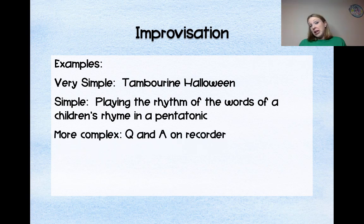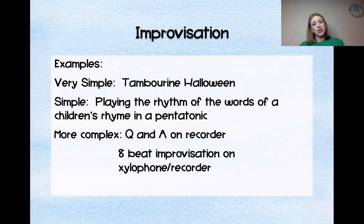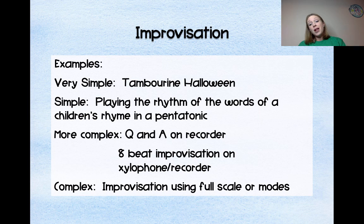More complex is question and answer, because now you're asking them to think a little bit: okay, I should take a little piece of the question and put it in my answer. You could also do improvisation or question and answer on the xylophones. And complex would be improvisation using full scale or modes.